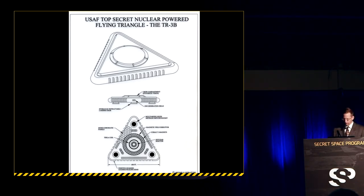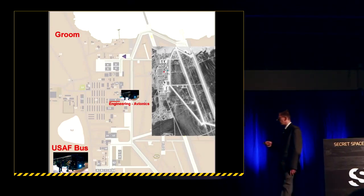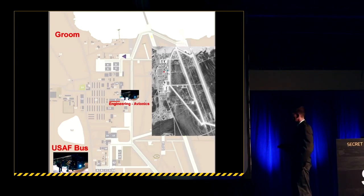So then I asked Edgar Fouché, Edgar, instead of you just talking about the TR-3B, can you give me an illustration of your sighting? This is what he came up with. This is Edgar Fouché's illustration of his sighting. This would have been 1979 at Area 51. This is avionics building number 9, the avionics laboratory at Area 51. Again, this is the longest runway right here.